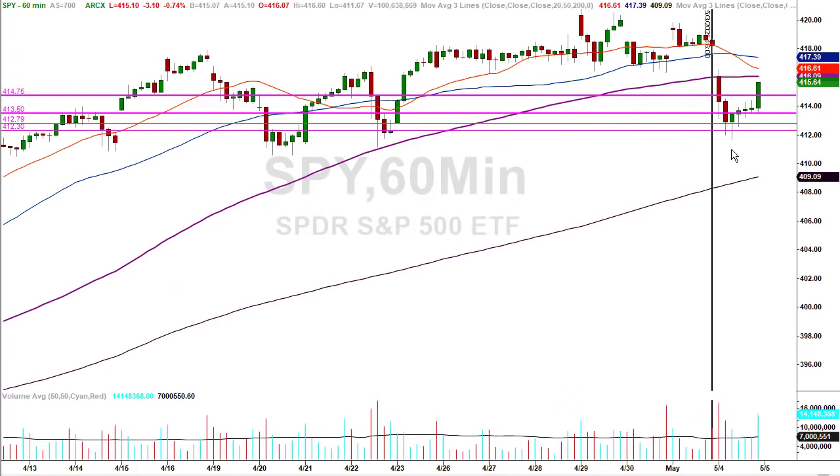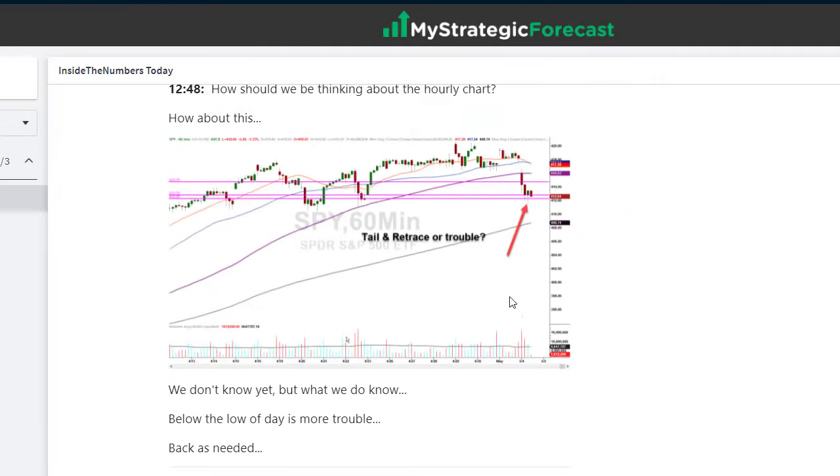Now, here's what the same hourly chart looks like into the closing bell. There's your tail. You had the retrace. They started edging higher, and they drove them higher into the close.